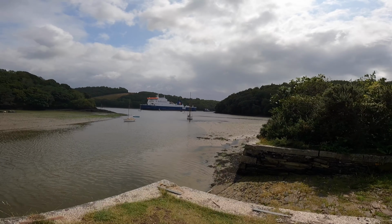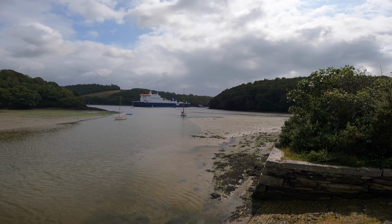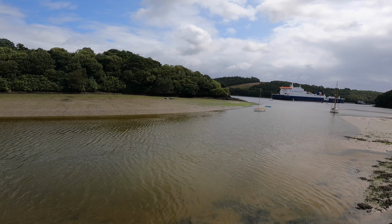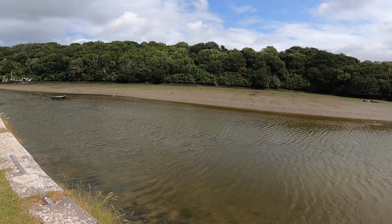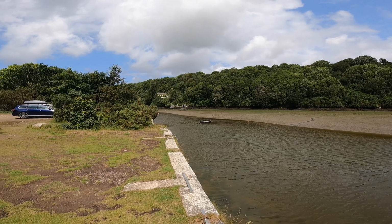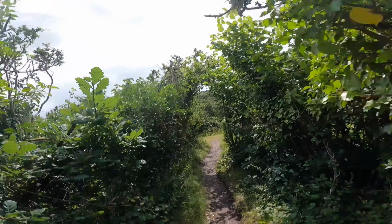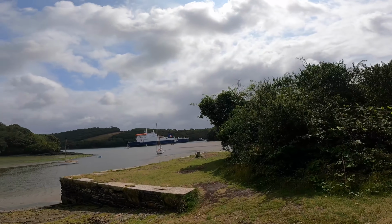Okay, we come to another bit of a quay. This is a European seaway. It's absolutely beautiful around here. The creek we just left was Cowlands Creek.